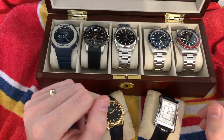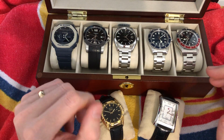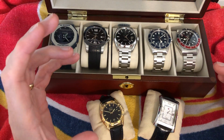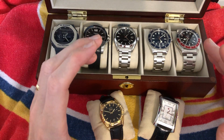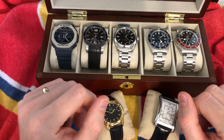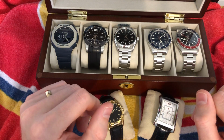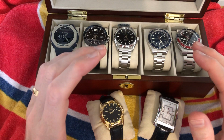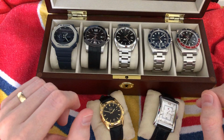What else left? I had the original Black Bay 58, so the black dial with the gold elements to it, not real gold, and lovely watch. Really, really liked it. Really nice size. As you can see, I've got the Black Bay 58 blue. And the reason the original one went is because that came along. And we'll come on to that in a moment, but I absolutely love the 58. It's a cracking watch. So yeah, that one left as well.